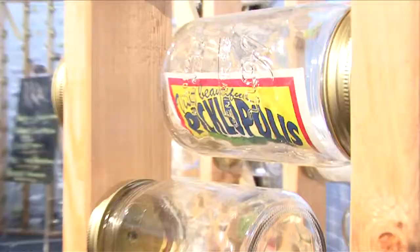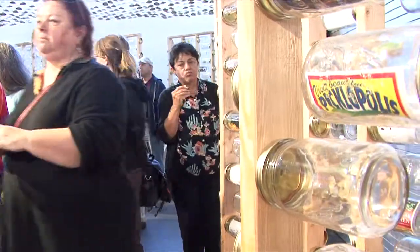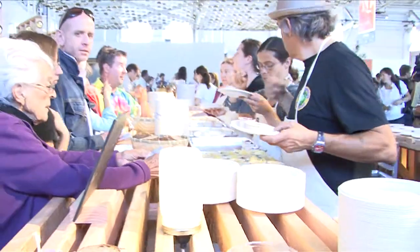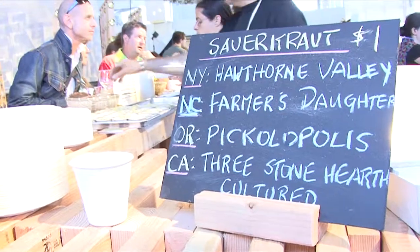The vegetable juices themselves will give you the strongest flavor, but you could also mix up a brine, salty water, or you could use wine, or you could use vegetable juice.